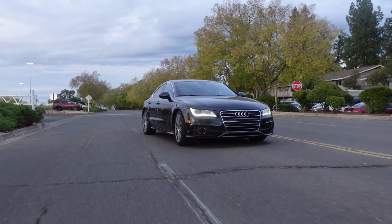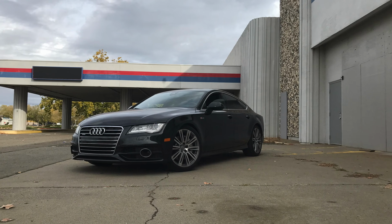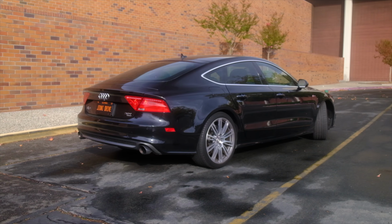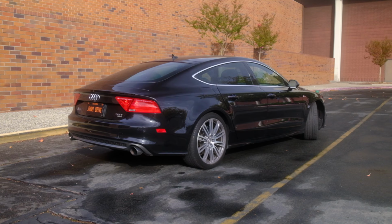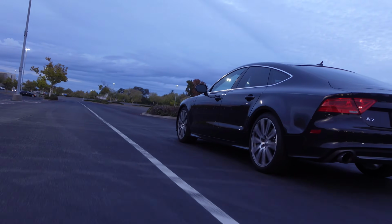This is almost 10 years old and it looks very modern. I think this was a classic design. It's simple but elegant at the same time. Even today, almost 8 years later, it looks modern.